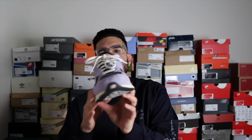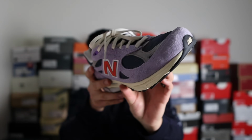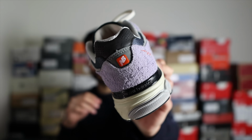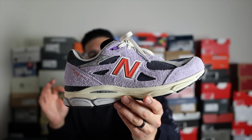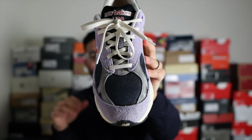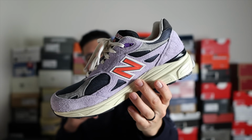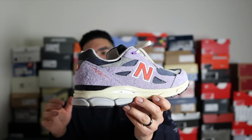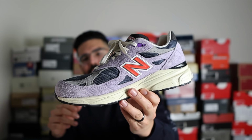All right, so next one up is a 990 V3 in this raw amethyst colorway. This one here, guys, is so beautiful, man. The purple hairy suede that they use on here with the orange color on the N logos there, also on the heel part of the shoe. Such a beautiful color. Also the cream midsole just gives it that special touch overall. Nice job here by New Balance and Teddy Santis. This one is also part of the Teddy Santis 16, guys, and is so freaking good, man. If anybody has this one as their sneaker of the year, you know what? I'm not even gonna argue it, because this one is just beautiful to look at for sure.